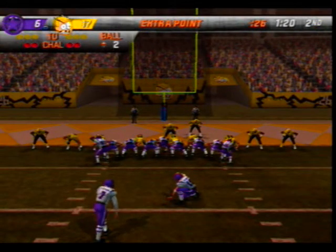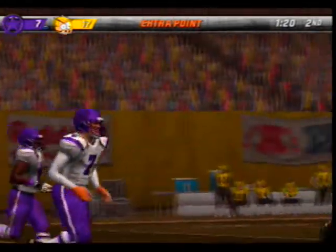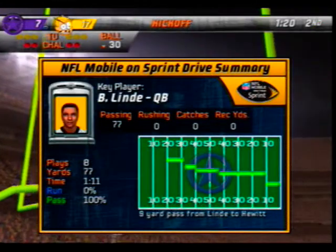Stevens comes in for the extra point. The point after is good. Now that's just the type of thing that you come to expect from these guys. They do a really good job scripting the plays that they're going to be running. And they do a great job of executing them when they run them.